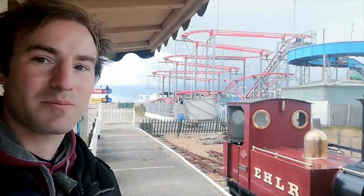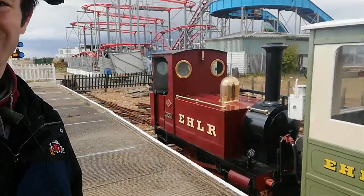It's a bit of an unusual backdrop to a station, a roller coaster, but that shows we're at the Great British Seaside.